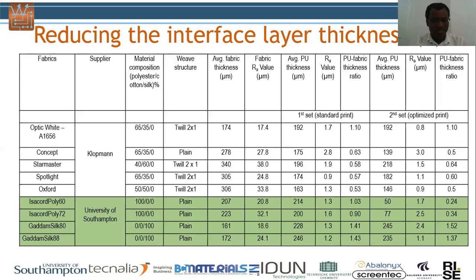Now, the fabrics made by the University of Southampton are in green in the table before us, and they have different thread counts. The thread counts here are given by the numbers just in front of the fabric. So the IsacordPoly 60, which means 60 threads per inch, 72 threads per inch, 80 threads per inch, and 88 threads per inch. And for the first set of prints, 4 cycles of 4 printed layers was done. The second set of prints, you have less than 4 printed layers.